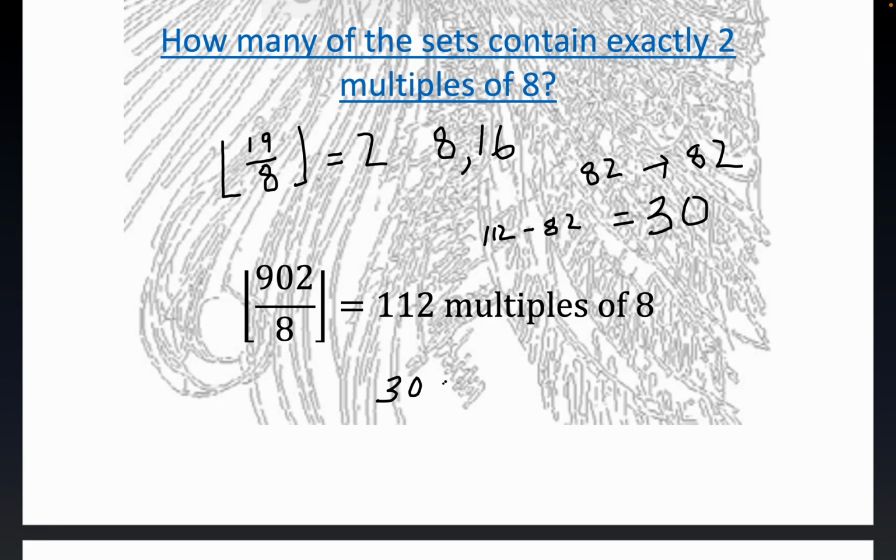30 sets with exactly 2 multiples of 8. Okay, now that's the answer to the question.